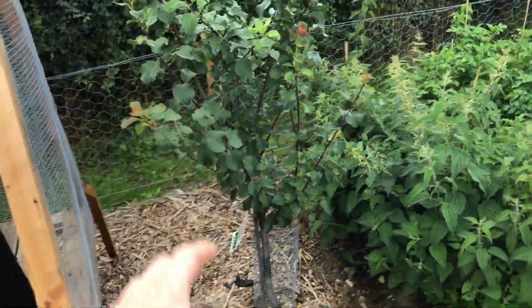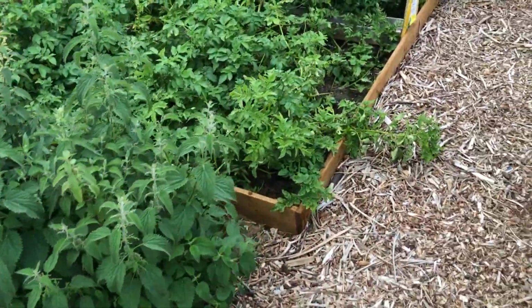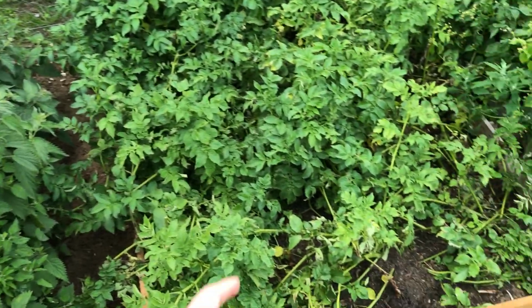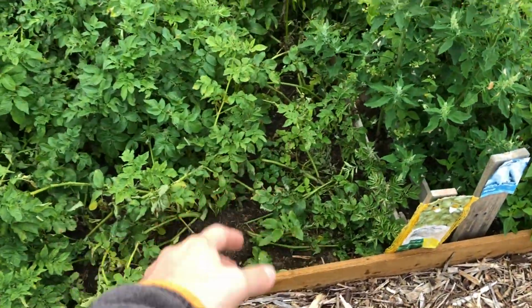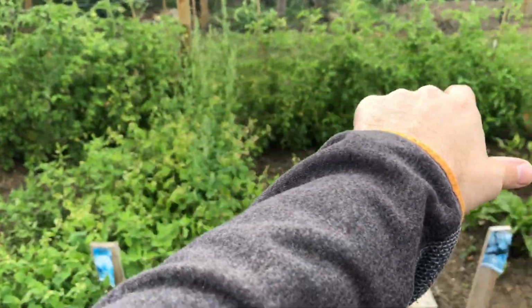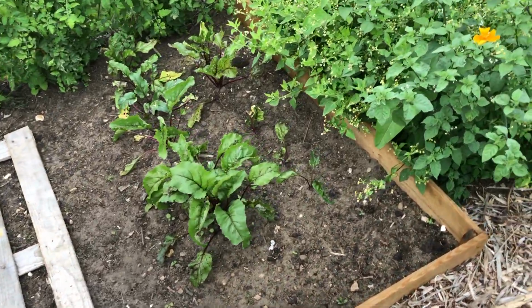Another apple tree. Not really doing much this year, probably be next year. That's our nettles. I've cleaned around it. Potatoes have gone a bit wild. I think we've had some moles in here, but that's all right. But we've got tomato plants all the way around. They didn't do that well when we first planted them, but now they're picking up.